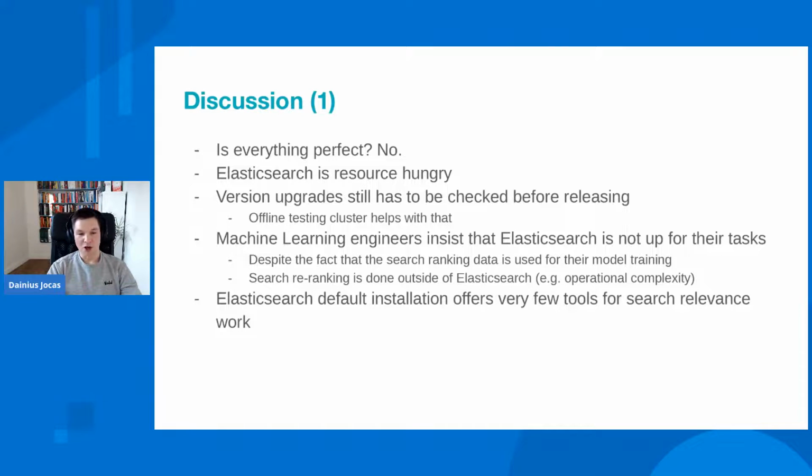On a different note, our machine learning engineers still insist that Elasticsearch is not up for their tasks. This is despite the fact that the search ranking data is used for their model training, and their model is meant to re-rank the hits from Elasticsearch. This means that the re-ranking phase has to be done outside of Elasticsearch, meaning that we have other systems that handle that re-ranking step, and that adds to our operational complexity as an additional system in this query workflow.